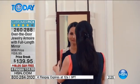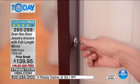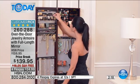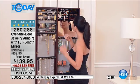Now, look how easy. I'm putting things back. You know what? You're going to put it back. It gets you organized, but it also keeps you organized. Everything is in absolutely one place when you need it.